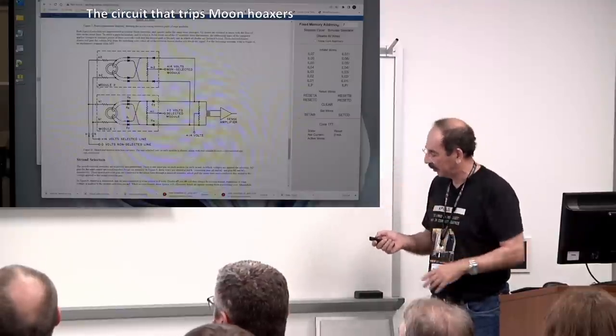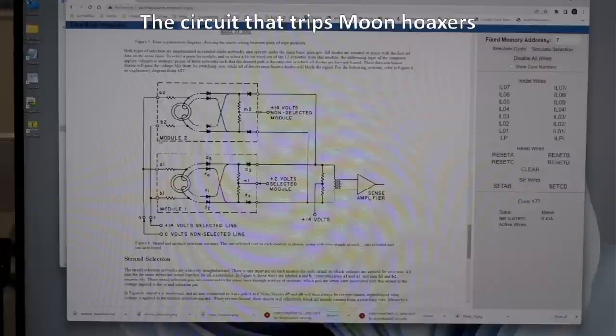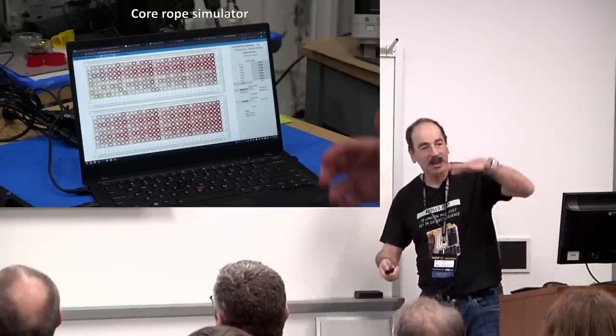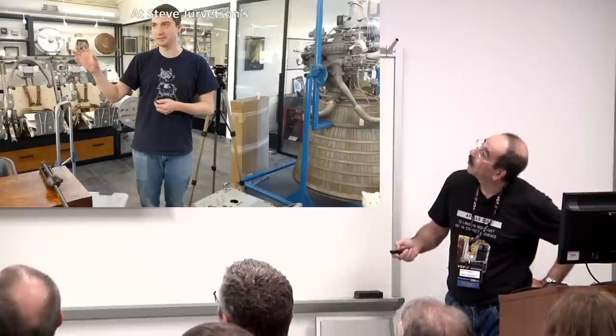And there are weird circuits. This one trips the moon deniers because it has diodes going both ways, but it's just used as a switch. If you work with magnetic circuits, this is a very well-known circuit. And it's an analog thing, actually. It's complicated.